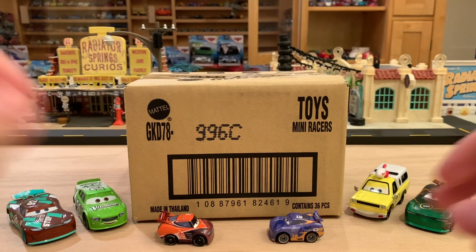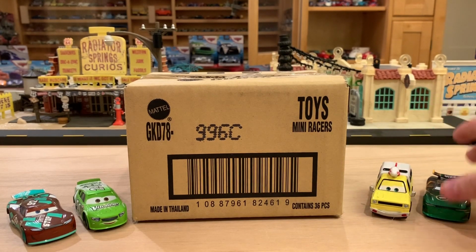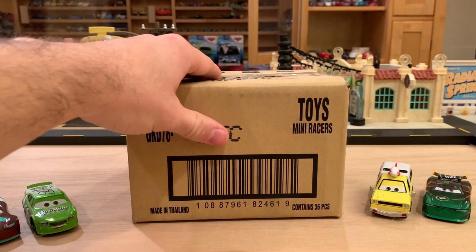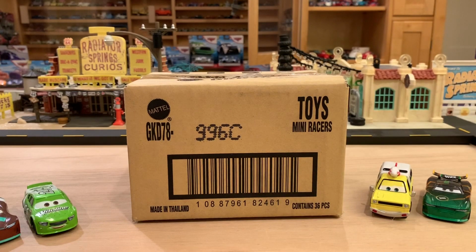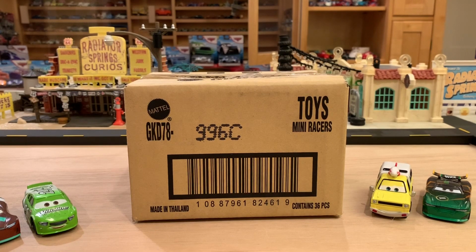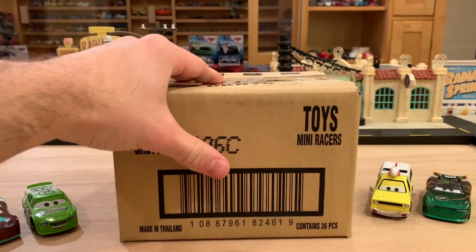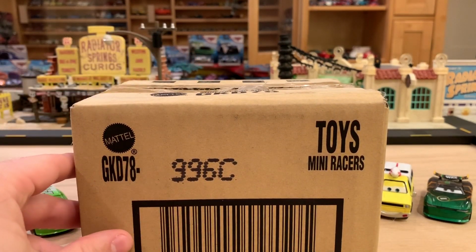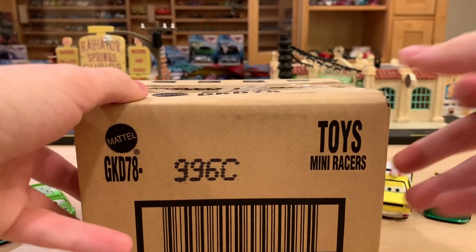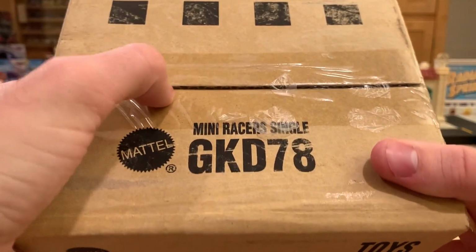So we're going to dive right in here. Obviously, these boxes are way smaller than the single 1:55 scale cars, but there are way more of them. There's 36 in here versus 24, and they will be in the little boxes that they come in nowadays. And it is case C, so it's the third assortment of these boxed mini racers, which I have found at Meijer stores, but apparently they have not been too plentiful elsewhere, unfortunately. Meijer is only a Midwest region store, so hopefully they'll become a little bit more widespread, and maybe even other stores like Target and Walmart will take on the mini racers line.